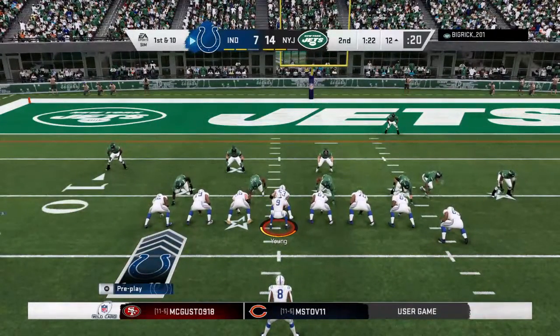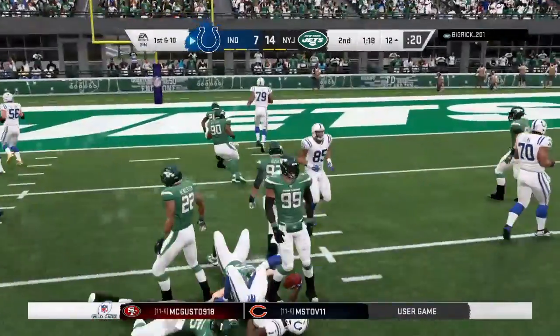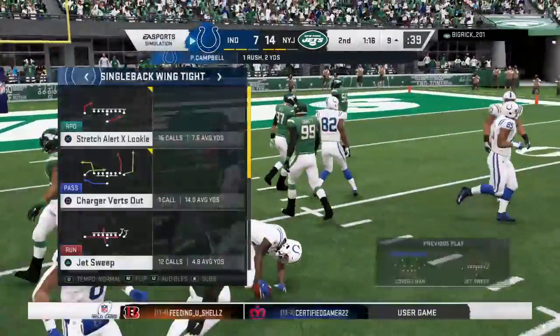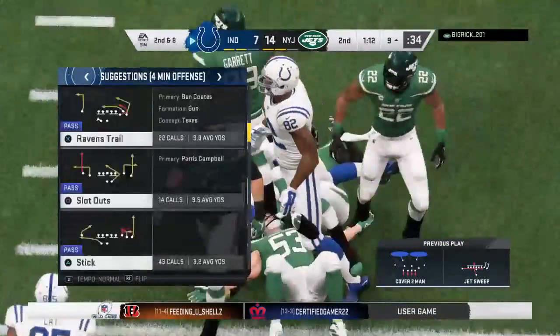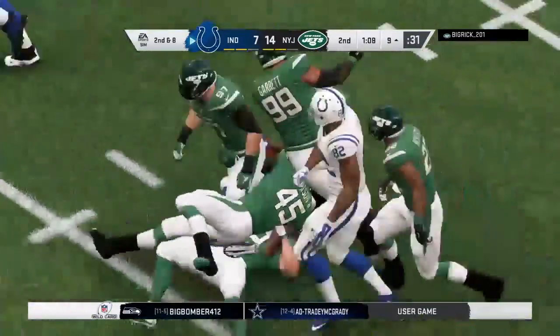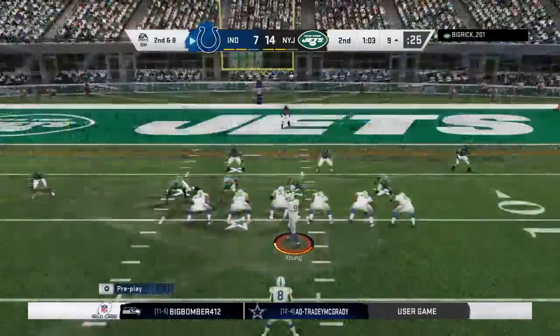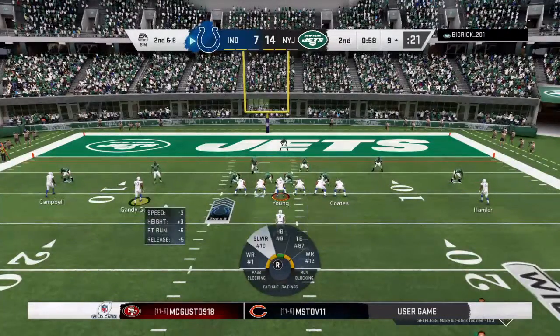Going jet sweep. Here's Campbell. And he'll fight his way down inside the 10 to the 9-yard line. 2 yards on the pickup there. It'll be 2nd and 8. I think in normal situations, most play callers would probably shelve that play in this situation. But down in the red zone, got a little something extra to play with. I like the way that he took a shot and went after it.